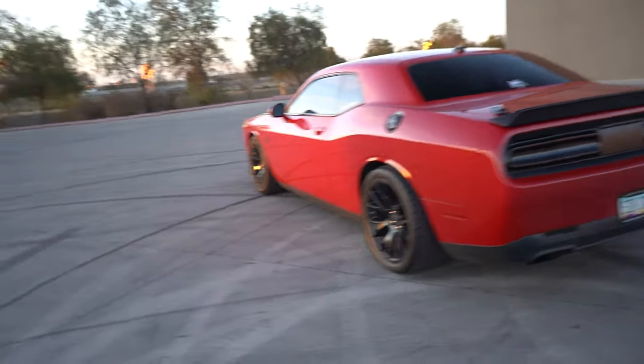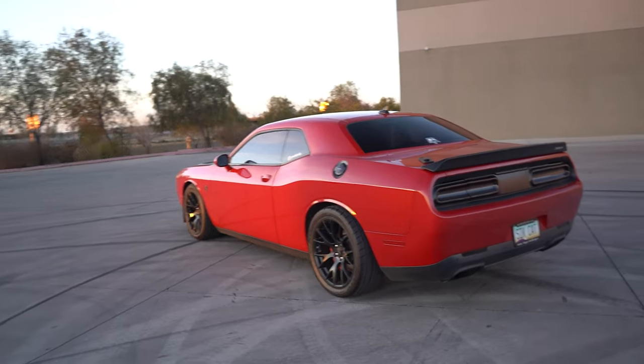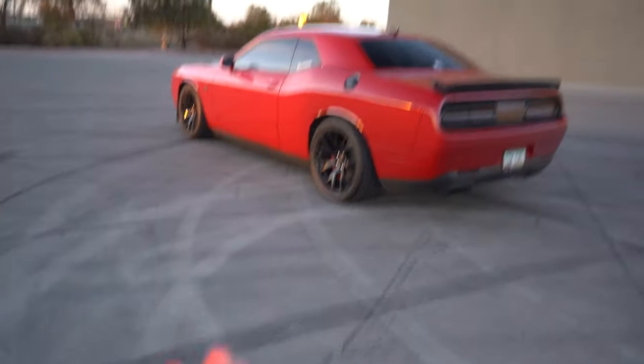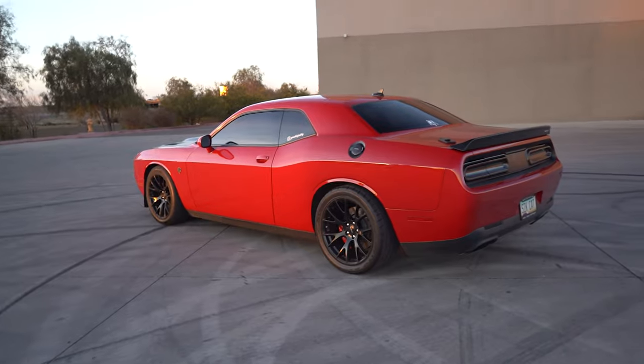But before that, to go to work, I was always driving my parents' cars. My dad used to daily a Sentra to work. And as some of you know, CVT transmissions are garbage. And it started slipping, overheating. I can't take that car on the freeway, so that's my daily right now.